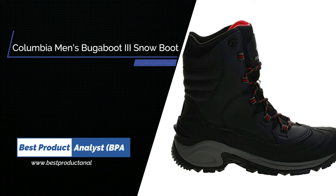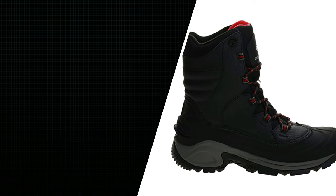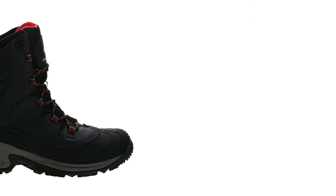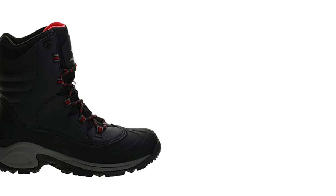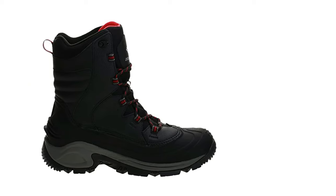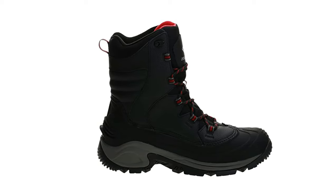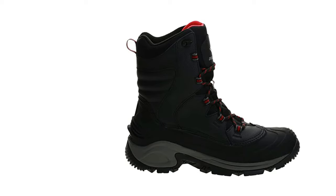Number 2. Columbia Men's Bugaboot 3 Snow Boot. Dependable and reliable protection from all the elements, engineered for use in all conditions, this boot is fortified with our patented thermal reflective lining, deep insulation, and a waterproof construction. The Columbia Men's Bugaboot 3 Cold Weather Boot is perfect for nearly every hardcore trek.